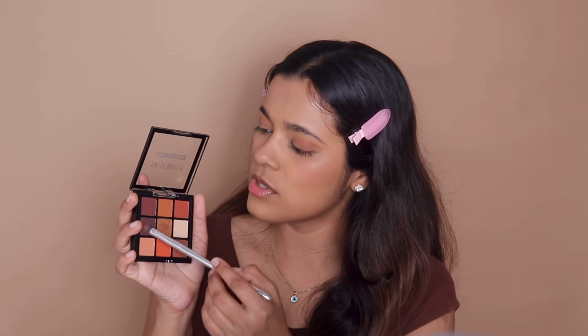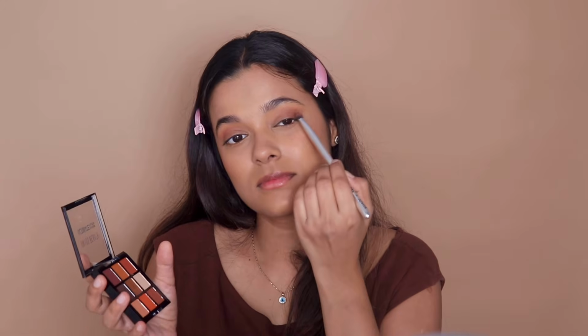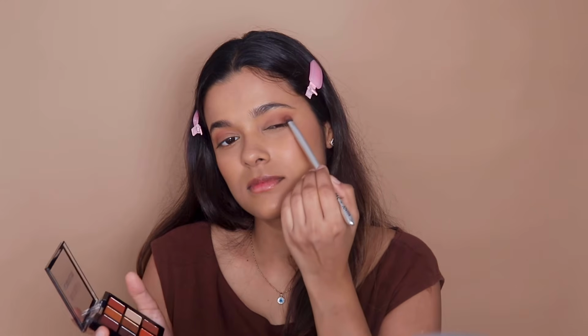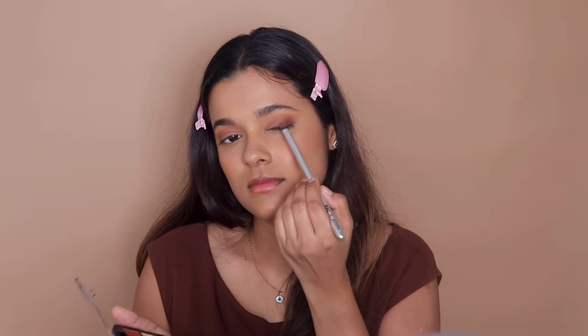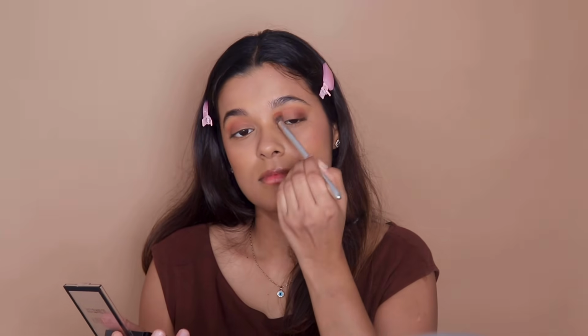Then I'm picking up these two darker shades of browns and mixing them both, and on a flat shadow brush I'm just placing it on the outer corners of my eyes, very close to the eyelid, to the eyelash, and then I'm blending it with a fluffy brush. This will add some depth and smokiness to the eyes.